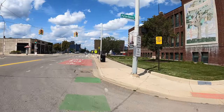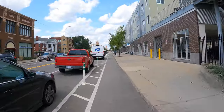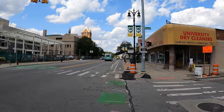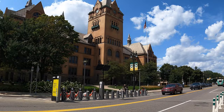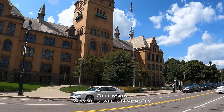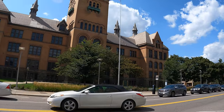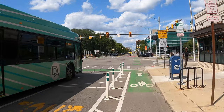I get back to Cass Avenue and keep riding northwest towards New Center, one of Detroit's business districts. On the way, I pass Wayne State University and its lively scene with students strolling about. This university's main building was built in 1895 with its Romanesque Revival architectural design, and it was used as Detroit's Central High School until 1926, before becoming the academic building for the university.